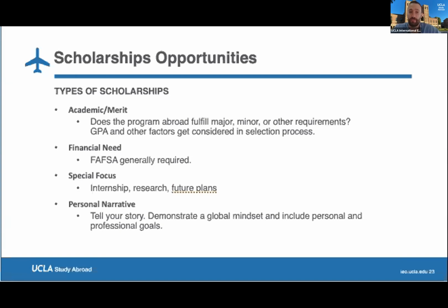We have a lot that are based on financial need. Those usually require a FAFSA to be filed. In the case of summer, for some programs, you sometimes have to file your FAFSA for the next year. For the special focus programs like internships, research, and future plans, sometimes there are scholarships available that focus more on your career orientation, what you're hoping to do once you're done graduating. And then there are also scholarships focused on your personal narrative, your story, what you're hoping to get out of the program, and some of your professional goals.